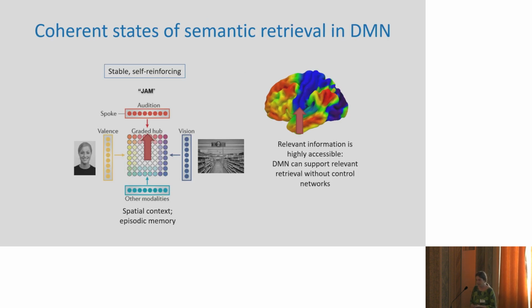cue combination. So what we've got here is this idea that strong responses within the default mode network might emerge in situations where the relevant information you need for a task is highly accessible because it's been cued, or where there are multiple sources of external constraint on what the system is doing. And in this kind of context, the default mode network can support semantic cognition that's appropriate for the task, even without having to draw on additional control networks.